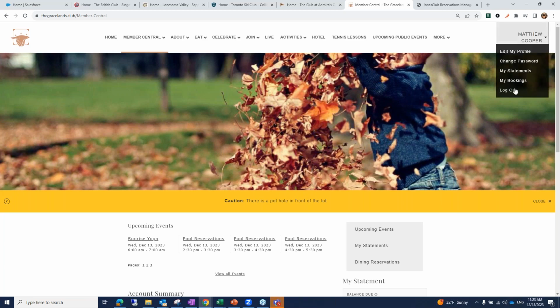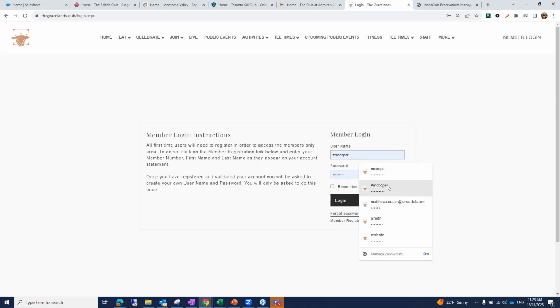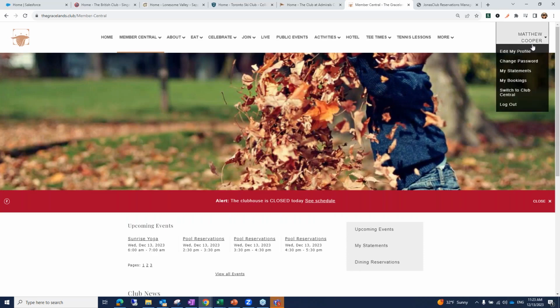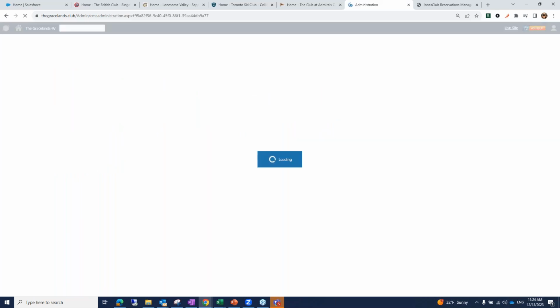I'm logged in as a member now. Let me actually log in as an admin. I'll spend another minute on here so I can show you guys the content management side. Going in, I'm an admin now. Club Central is where all the admin pages are going to live. There's other areas in here like event management, user management, helping them reset passwords, that stuff. But the content side of it is going to be underneath the pages in here.